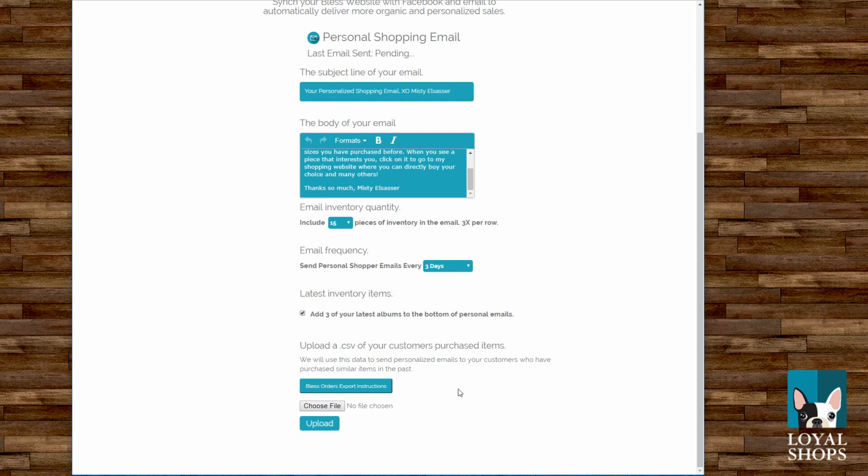You can actually go into Bless, and if you click here, it'll give you step-by-step help instructions on how to go in Bless and export that CSV. Then you come back in here, choose that CSV file, and choose upload. And we're now going to seed all of those purchases and make the Loyal Shops system incredibly rich with knowing exactly what your customers have bought from you.